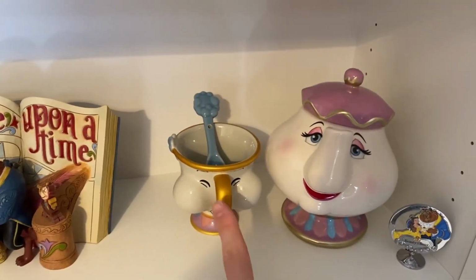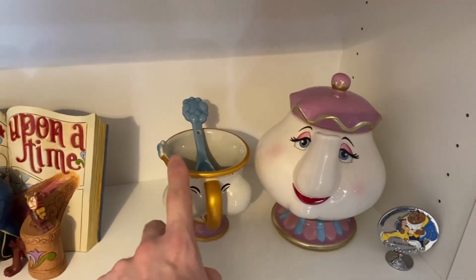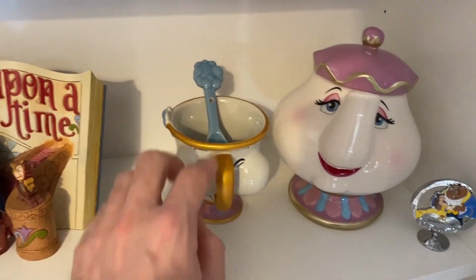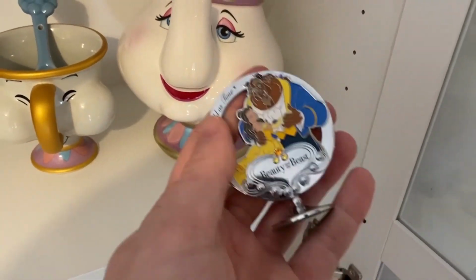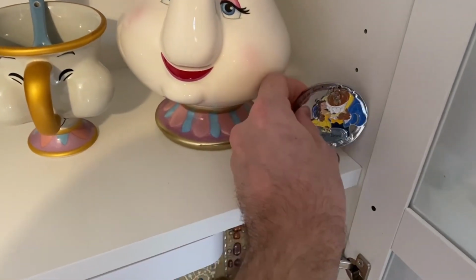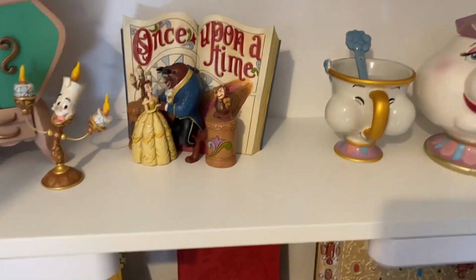And then I kept one chip with a Mrs. Potts here. This is the Primark one, and then this is one from Disney Store that came with the bubble spoon. And then I've got this little thing here, which was again another present. I'm not entirely sure what it is, but it's really cute. And I thought I would include it on my display nonetheless.